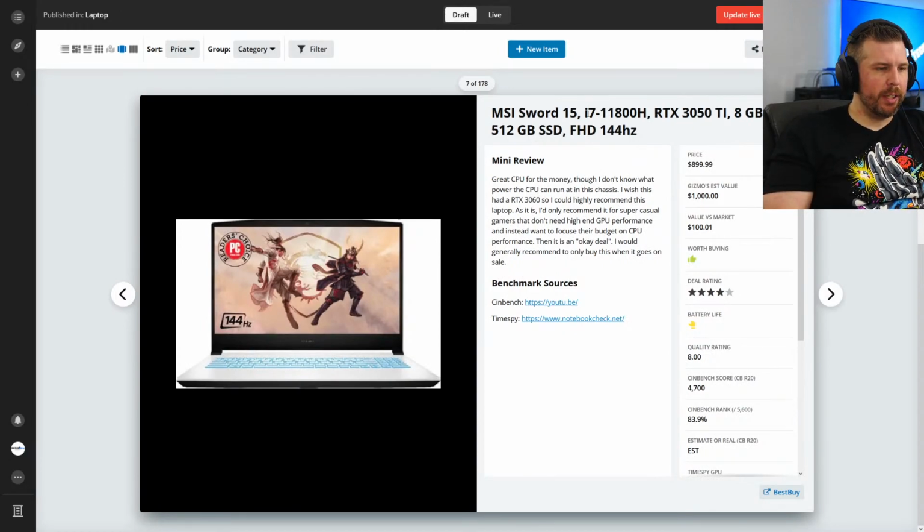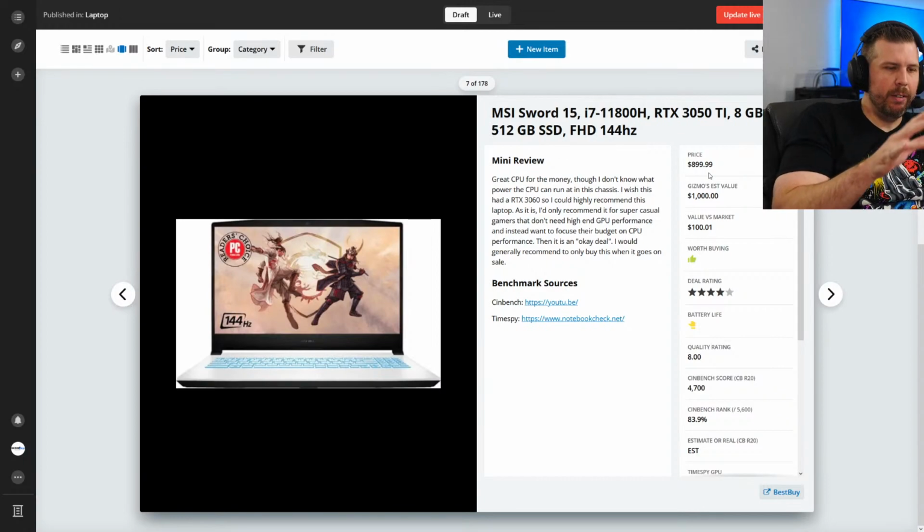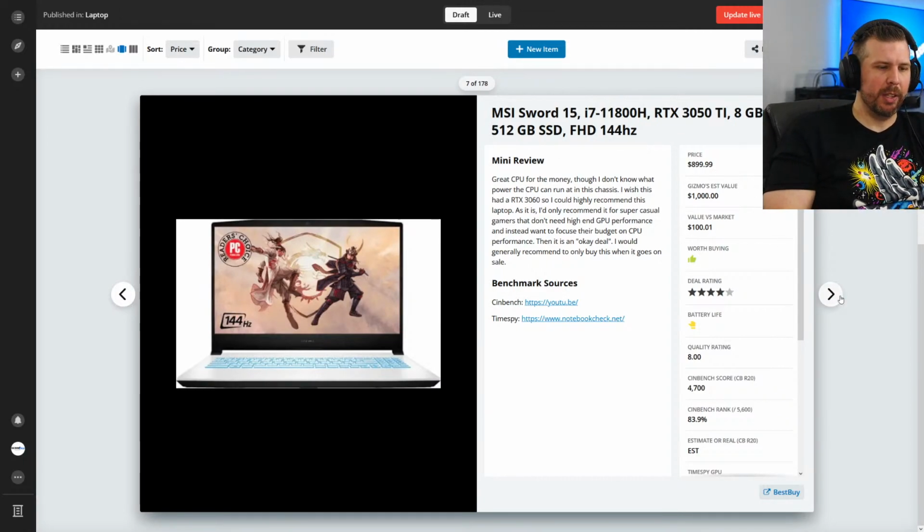MSI Sword 15, i7 11800H. So very powerful processor, 3050 Ti, so not that amazing of a GPU, but you're basically blending high CPU power with lower GPU power and only 8 gigs of RAM. So that's, again, not very good. But it's kind of a classy design. $899, I think, is an above average deal for sure, but not an insane deal. Nothing incredible, but I think this one's even sold out already. Let's just double check.